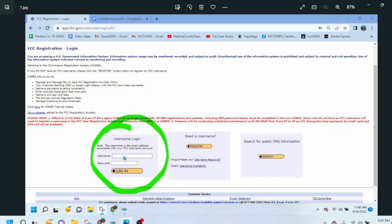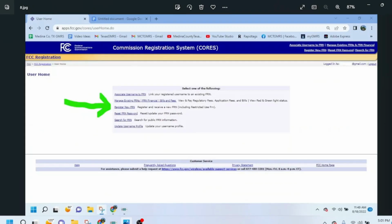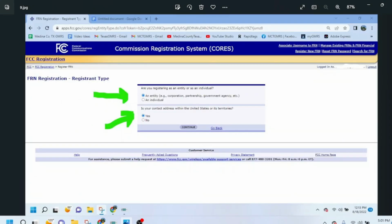Enter your username and password, and the next screen pops up. You're going to want to register for a new FRN. All right. So this is where you're going to register and receive a new FRN, including restricted use FRN, you won't need that. Okay. So you're going to click on that link there, and then you get to start answering questions.